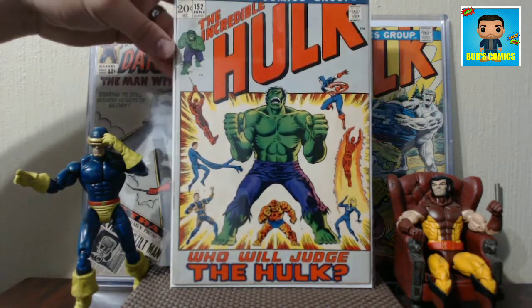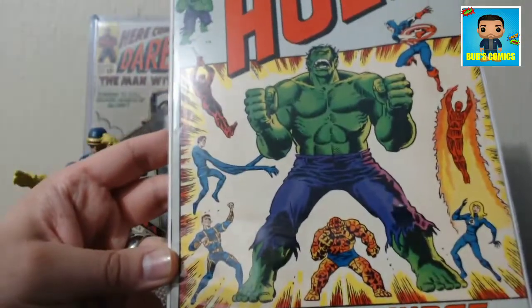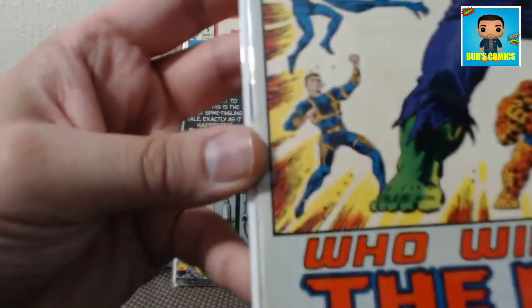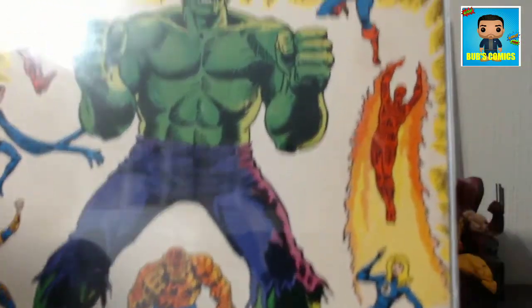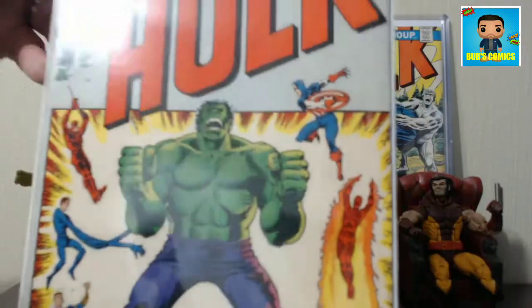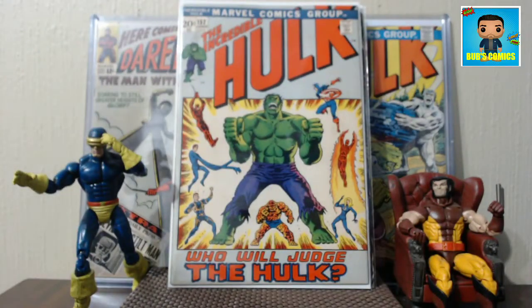And my favorite thing about it is look at all the characters you get for this book. You get Daredevil, Hulk, of course, Captain America. You got the entire Fantastic Four, and you got Nick Fury there in the bottom corner. I mean, this is great stuff. I love that Hulk too. It's definitely one of my favorite Hulk covers. Man, is it good. I just love all the rage he's showing there. I just love this cover. It might be my favorite Hulk cover.